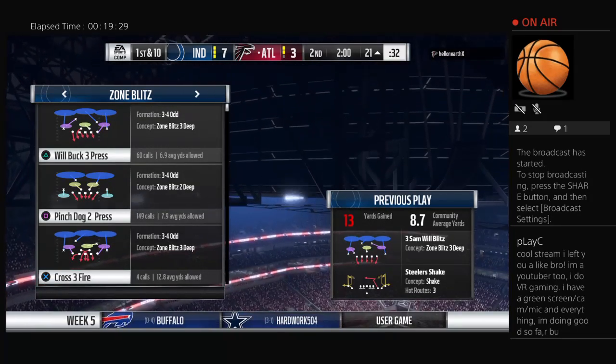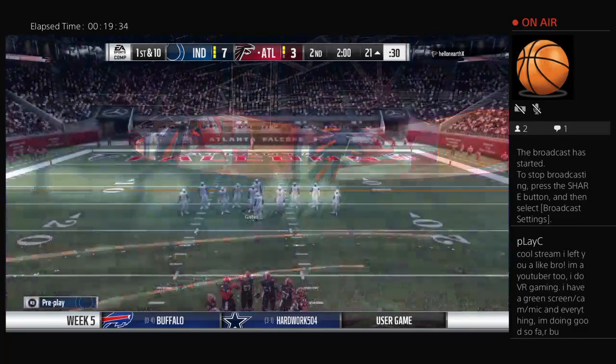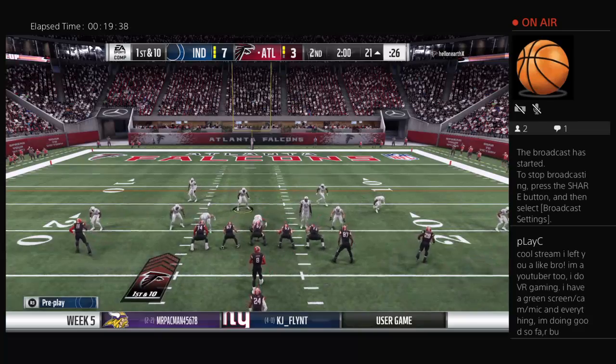Two minutes to go here in the first half. We're back to Atlanta right after this timeout. And a really long drive here, and it goes on and on.